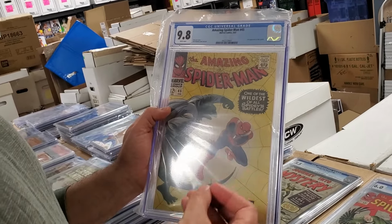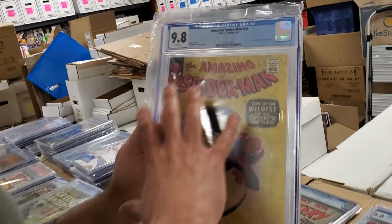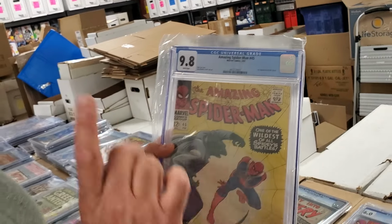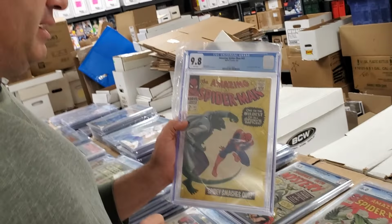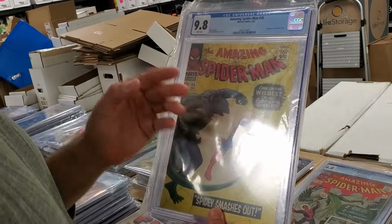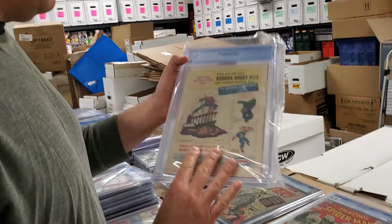And here we have something pretty neat. It's Silver Age Spidey. This is the third Lizard. Classic Lizard cover, beautiful cover by Romita, in a 9.8. Silver Age Spidey in a 9.8 with white pages, which you just don't see. Really tough to get. We were very excited to get this because we just don't get 9.8 Silver Age, even 9.6s very often.